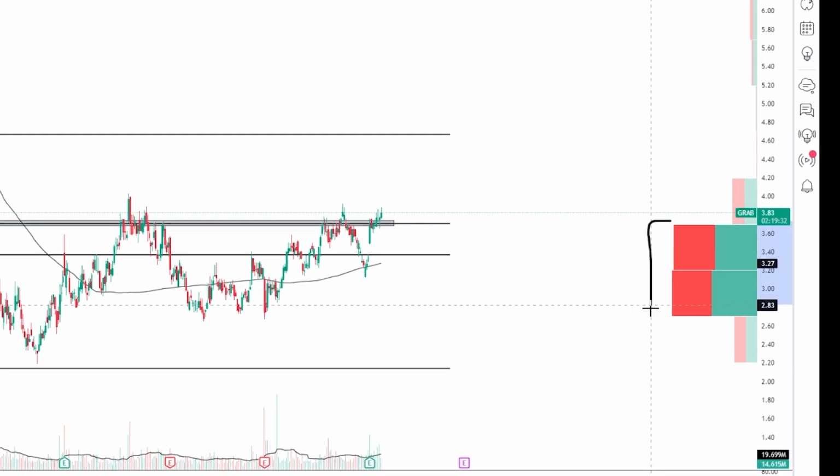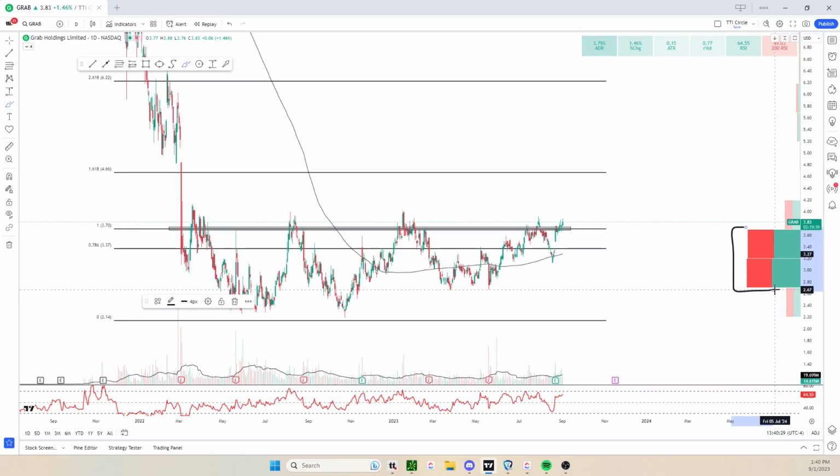overhead supply here. You can see just how much volume is actually being accrued within this range. There is a lot of shares being turned over at this specific price level, in between about 385 to the upside and down below north of 250. Lots of shares being accumulated here, right?